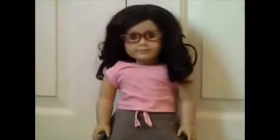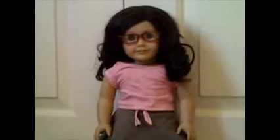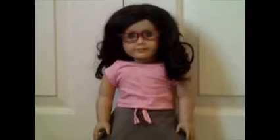Here's my adorable Ruthie. She's wearing her glasses as usual. June's original outfit: cute top, skirt, and the boots that I love. So that's her outfit. Really simple, nothing much to it. She looks darling with her glasses on. I don't know why, it just looks super duper cute.